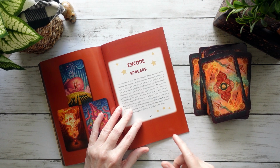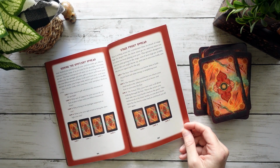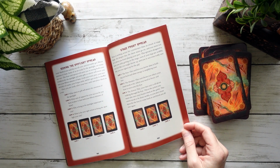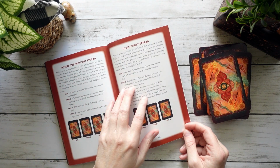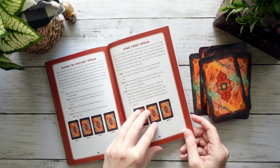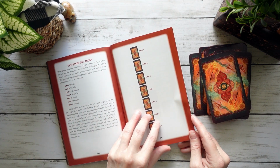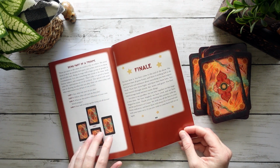So in the back here, we have the encore, which is the spreads, and we have a couple of interesting spreads. They are at least tailored to this deck, which is really cool. I do definitely like to see that. We have a Seeking the Spotlight spread, which is quite interesting, a Stage Fright spread, a 7-day show spread, kind of like looking at your week ahead. And then we have a being part of a troupe spread.